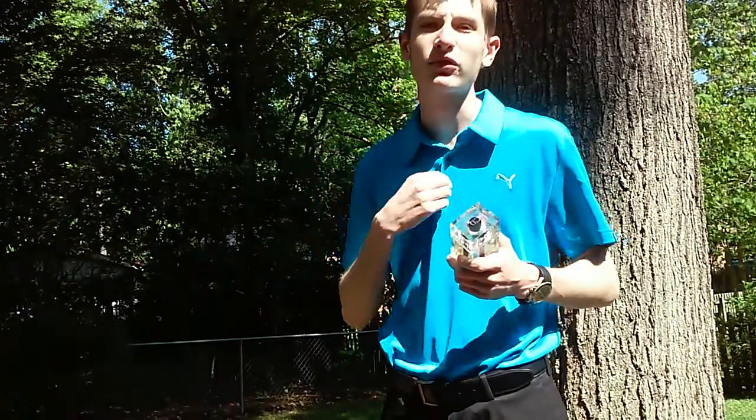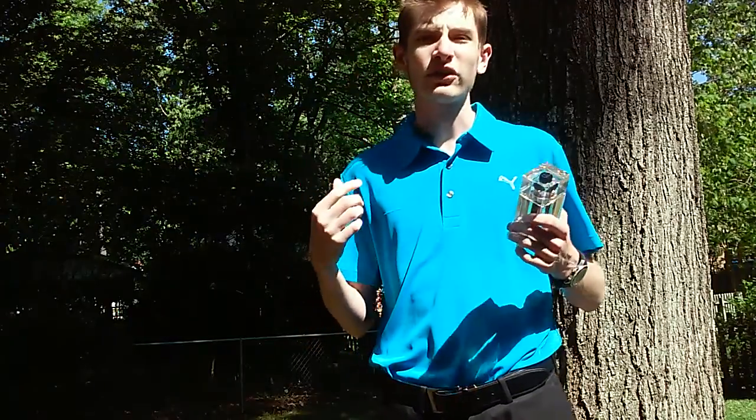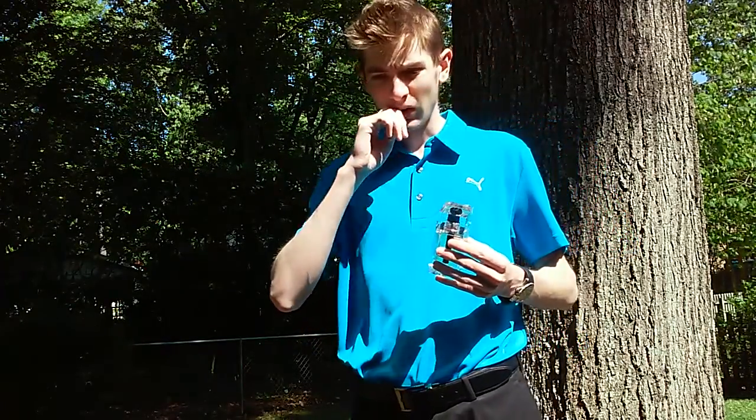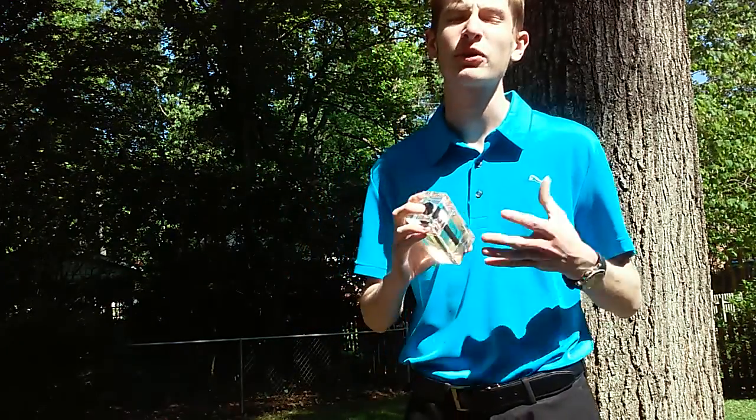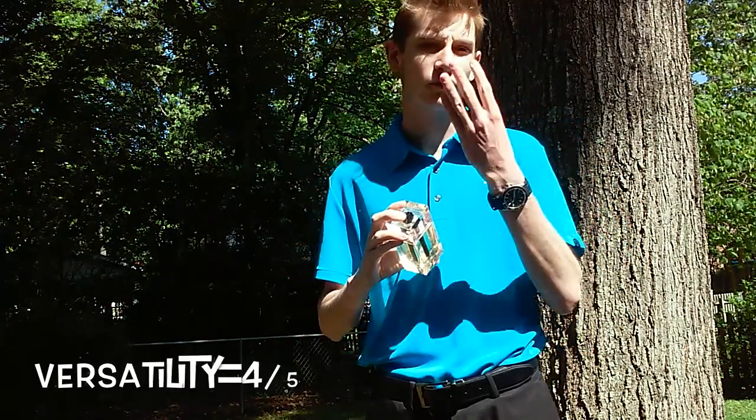Also, this is a great formal scent. I can rock this stuff formally in the summertime, suit and tie, a nice white pressed linen shirt. Also, this is wonderful for a work scent too. This is a very nice professional scent overall. 4 out of 5 for versatility.